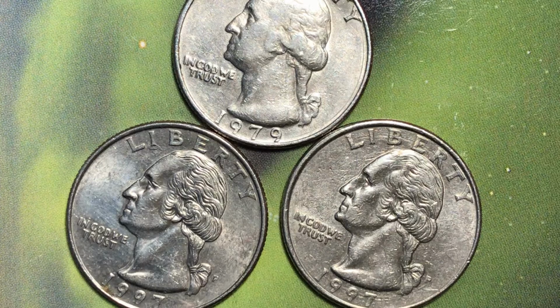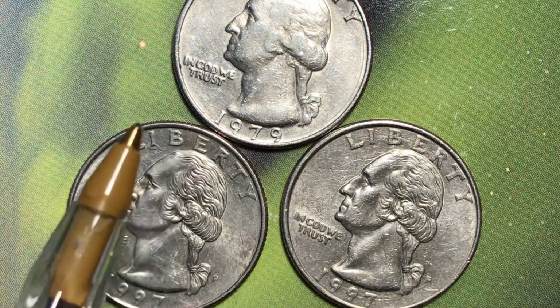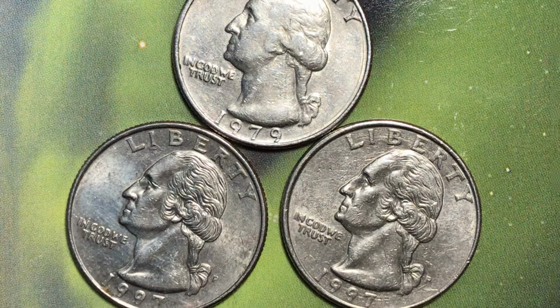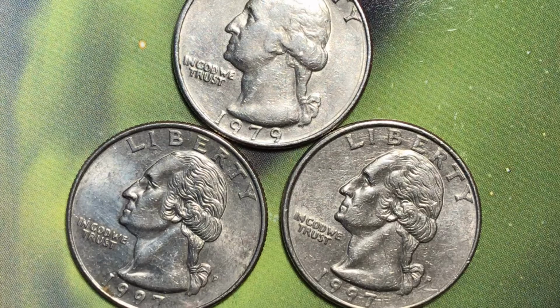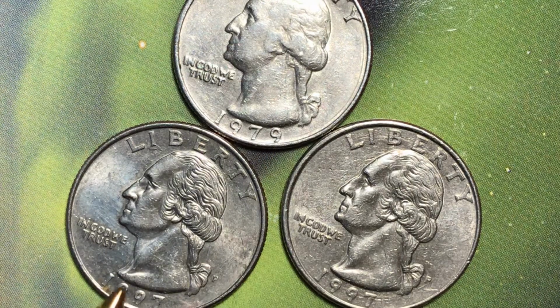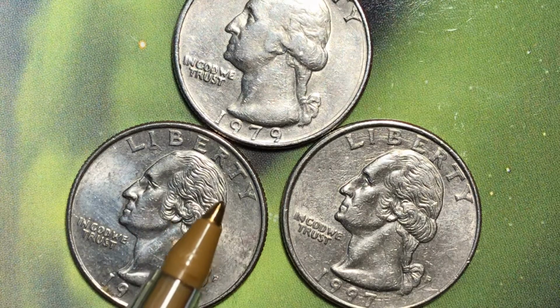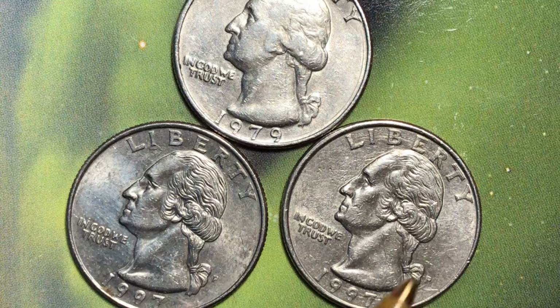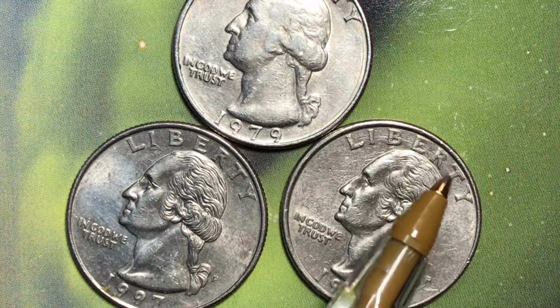But I do have a little thing going on here under the eye, Liberty here. It has a little double die there, I think. Same goes with the T, it has a double die. Where am I? Here. Got a double die there. And the T on the other one also has a double die.